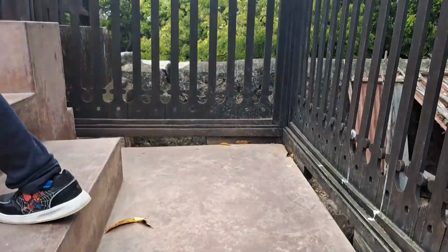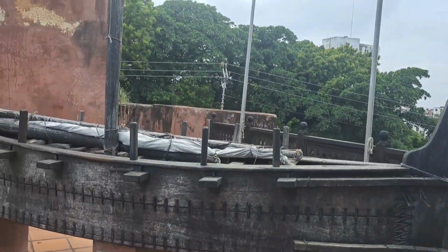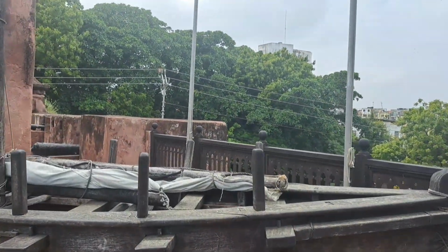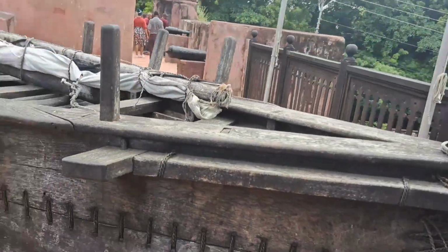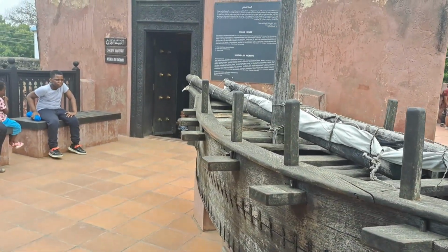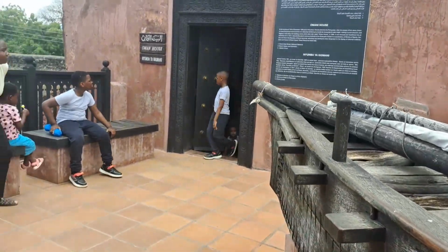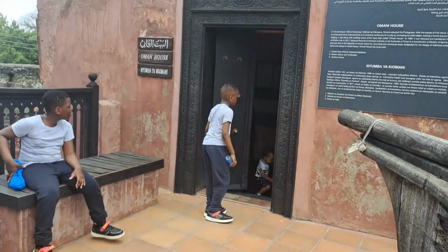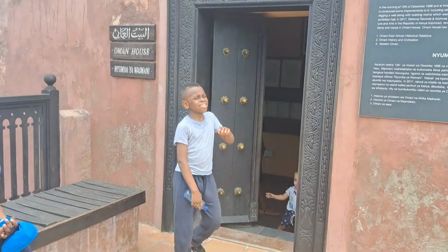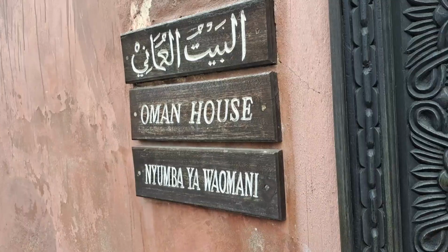So we are going to see the Oman house. The Portuguese Arabs used to stay here. This is an example of an Oman tower. So it's the Oman Arabs that used to stay here. Yeah, that's why it's called Oman house. So this house is over 300 years old. Exactly. Wow. Oh, we are coming in.